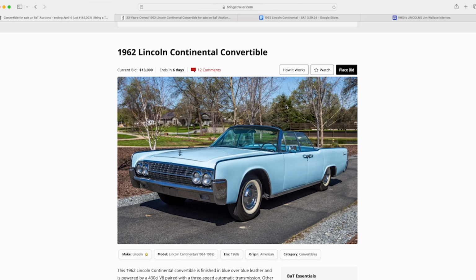You see here a 62 Lincoln Continental convertible. Definitely a lot to talk about. I think this car is going to appeal to a good majority of folks. It's kind of an untouched car. I want to jump into it.